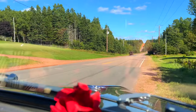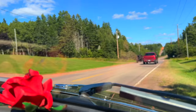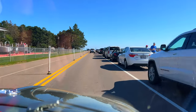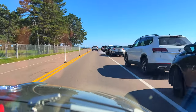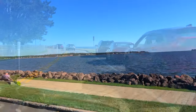See some Amish people coming down the road in their carriage. Could be also Mennonites, I am not sure. Here we are in Victoria Park in Charlottetown on the seawall, very similar to Stanley Park in Vancouver, BC, but on a much smaller scale.